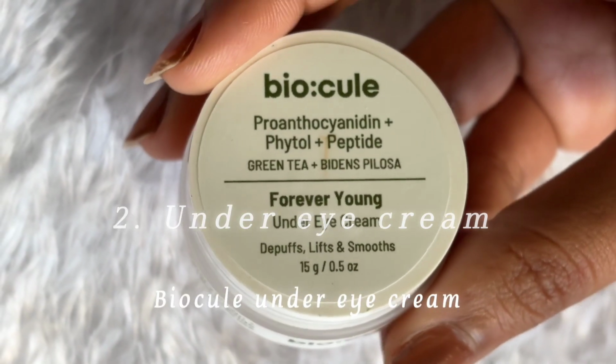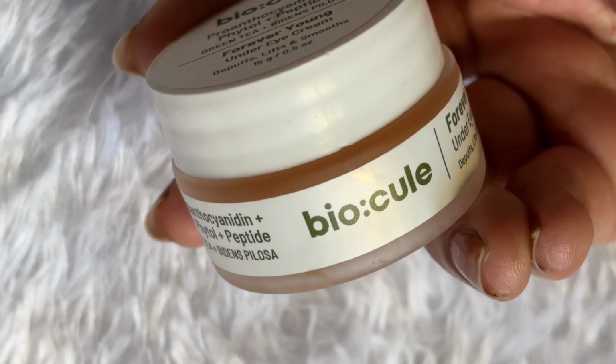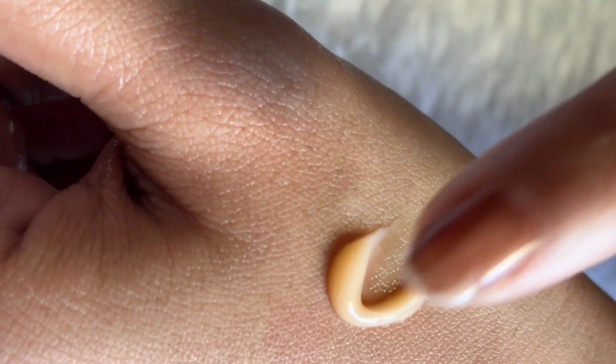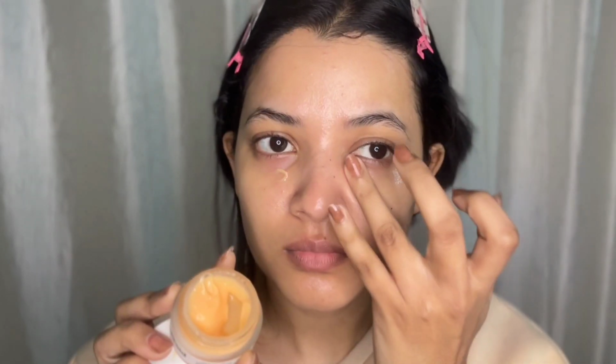I use under eye cream from Biocule. It helps me depuff my under eyes. It also lifts and firms and fades dark circles. It has this silky and smooth texture and it is really lightweight, so I'm loving using it. Even my mom loves using this cream because it helps reduce wrinkles and fine lines. It has peptides that are sourced from green tea and Bidens pilosa. Also it has proanthocyanidin and phytol, which are really great for skin health. It is suitable for all skin types.